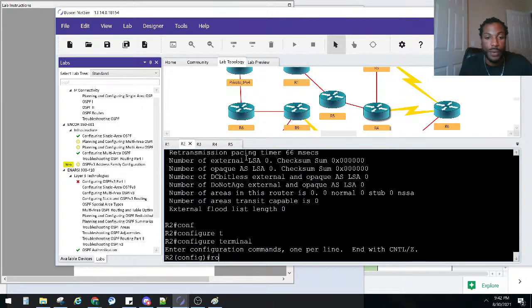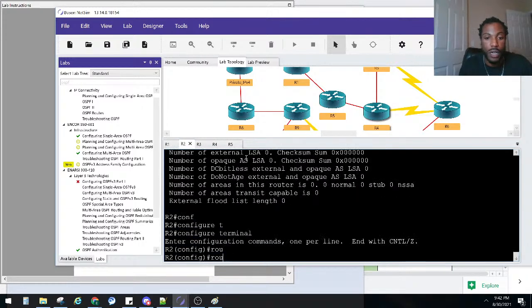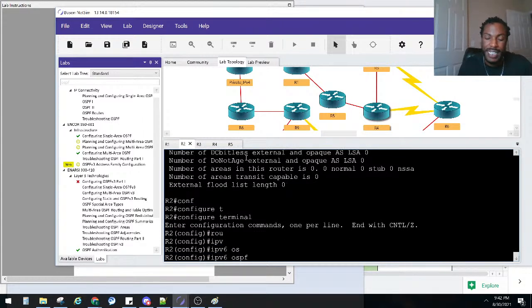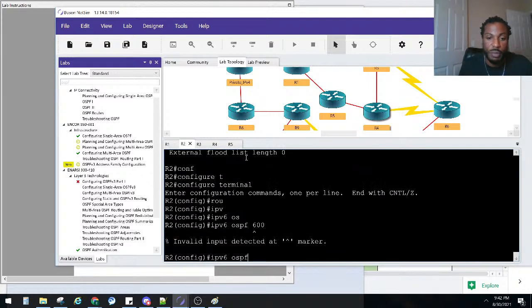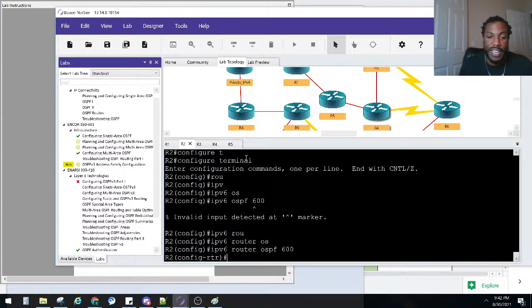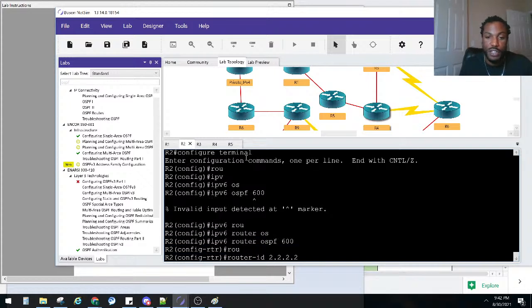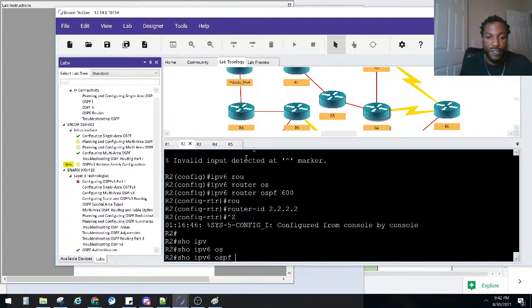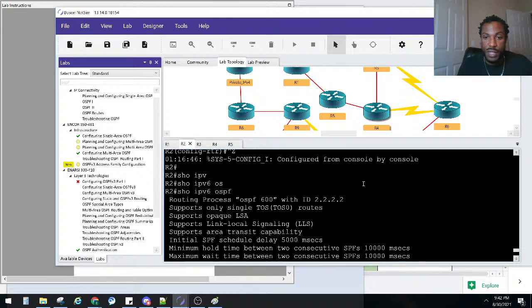Global config mode, router IPv6 OSPF. What is it? 600. Oh, you got to do OSPF. My bad. Router OSPF 600, and then router ID 2.2.2.2. And now let's see. Show IPv6 OSPF. Does he have 2.2.2.2? Yes, he does.